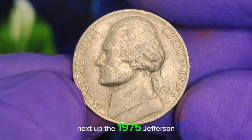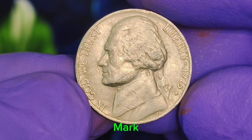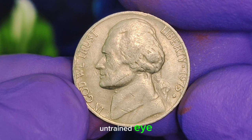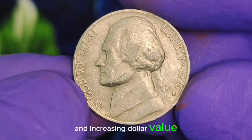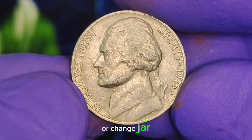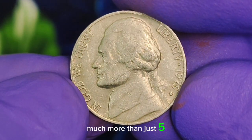Next up, the 1975 Jefferson nickel with the D mint mark, a 5-cent piece that may look ordinary to the untrained eye, but is creating waves among collectors and investors due to its growing demand and increasing dollar value. If you've ever come across this coin in your collection or change jar, you'll want to stay tuned, because it could be worth much more than just 5 cents.